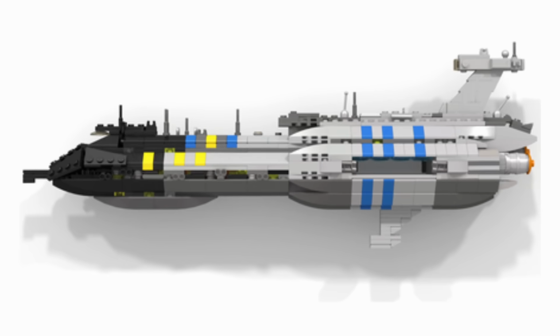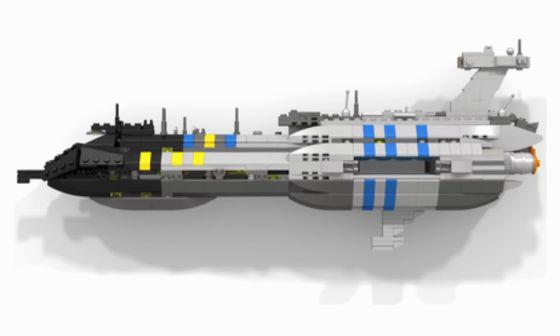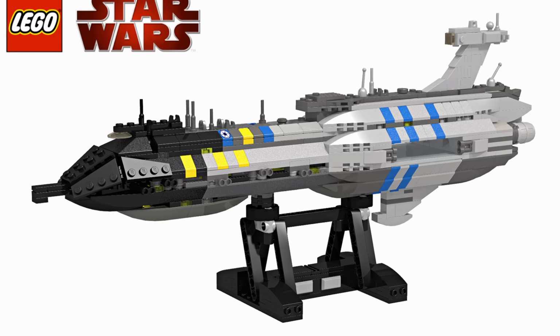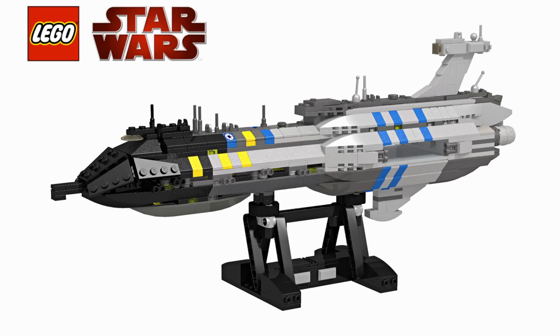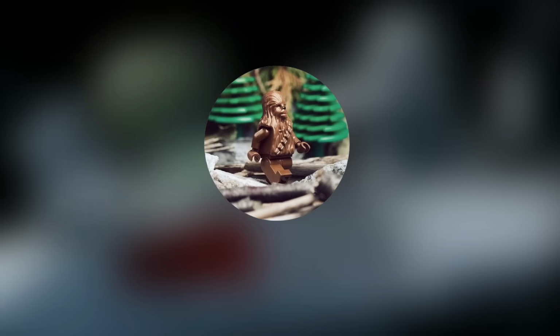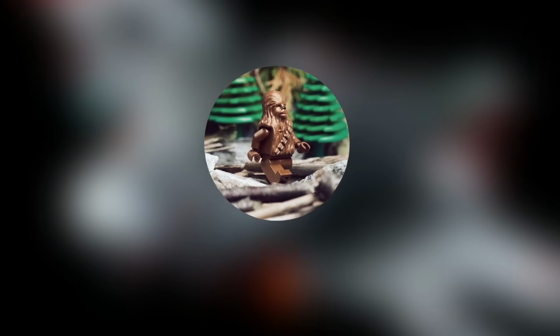And since it's cheaper and has a smaller piece count than the other two, I'm really interested to see how they do it. I'm really wondering if it's going to be a lot smaller than the other two and the Executor from last year. But still, despite its size, I think it's going to look great on display, and I'm excited to get it.